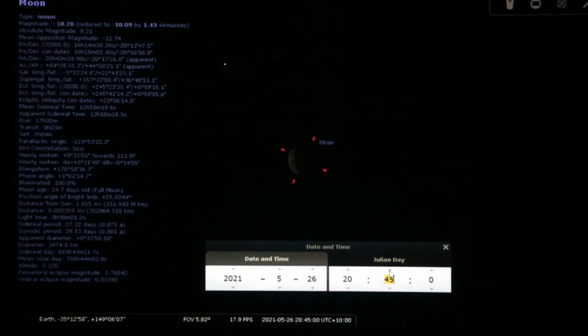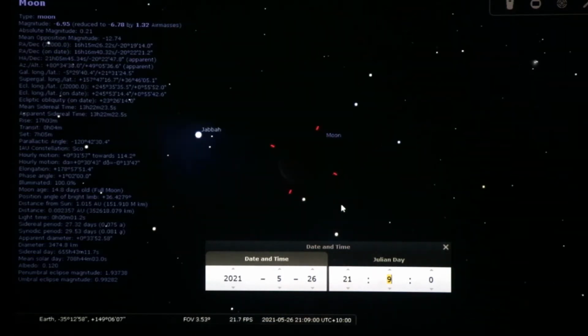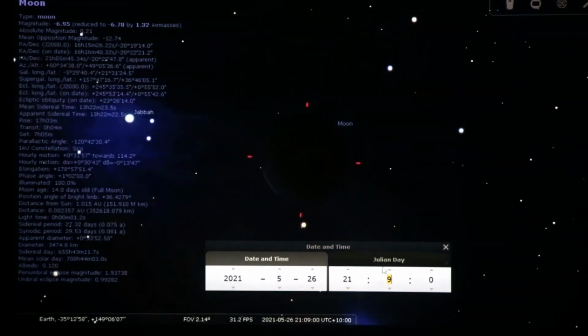So the eclipse is happening, just nearly total. And there it goes total. This eclipse is only very short. I think it's about 18 minutes long, because they're just clipping the shadow. And then let's zoom in a bit.